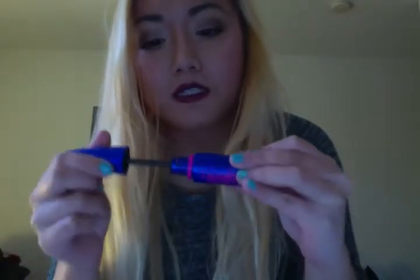The next is also a favorite of mine. I think this is the second tube I used up, but this is the Rocket Volume Express Mascara by Maybelline, and yeah, I really like it. It's definitely comparable to the Benefit one, but way cheaper and easier to get. But I really love it, and I think this is probably in Blackest Black or something. So yeah.